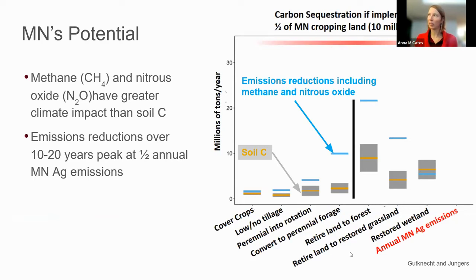And I just bring this up to point out that all these in-field practices, cover crops, tillage, putting a perennial like alfalfa in rotation, converting to perennial forage, those are much smaller than most of these retirement options, retire land to forest, retire land to grassland. And then wetland is also pretty high up here. Sorry, I also didn't point out that the yellow bar here represents the soil carbon change from these various practices, and the blue represents the emissions reduction. And actually that points out an interesting trade-off to something like wetland and peat, where you do have significant nitrous oxide, methane emissions from that area that doesn't have any oxygen.